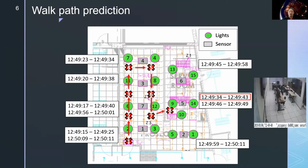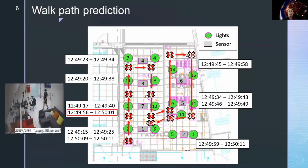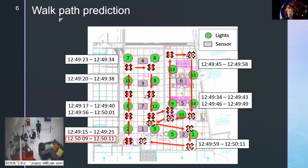So we also did this experiment, and then we just went for a walk around the lab, and we found out that the LED light information is actually very useful and very accurate for detecting when someone walks or passes by within our advanced cybersecurity lab.